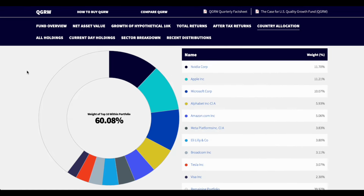These 10 companies make up 60% of the portfolio. You need to really like these companies, as just the remaining 90 companies make up 40% of the portfolio. So just keep that in mind, guys. 10 companies make up over half of the fund, more than half of the fund.